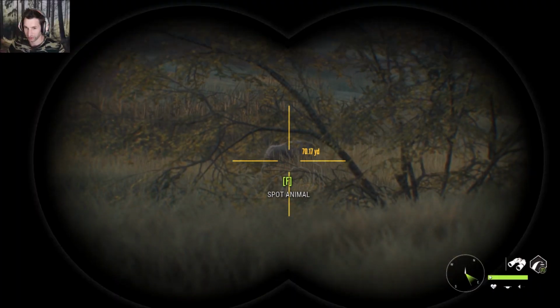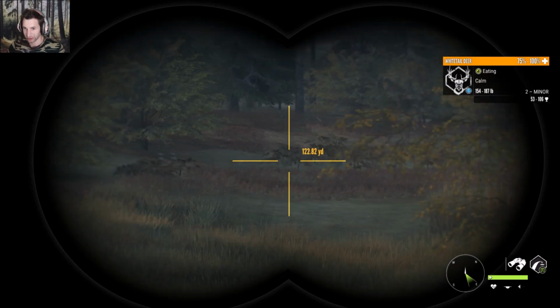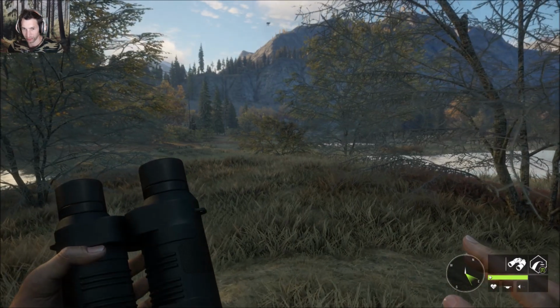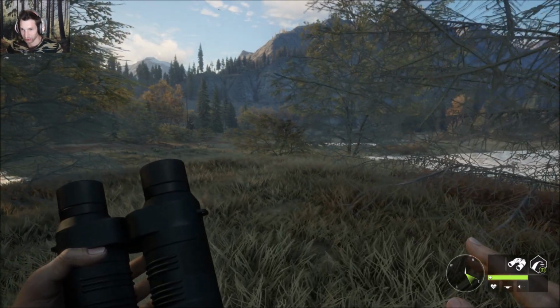Oh, right there. The buck is about 70 yards away, standing there broadside. The only reason I couldn't see him is because I can't see the other 2 bulls. So I don't know if those 2 bulls decided to wander off or what's going on, but either way, our buck is right here. We have a perfect setup. And we're going to sneak right towards him.